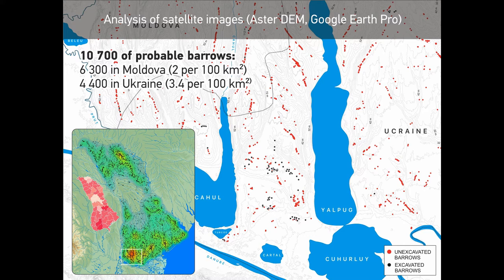According to my calculations, using various satellite images like Astrium and Google Earth and others, almost 11,000 burial mounds are located on this territory of the Dniester-Prut interfluve, with about 6,300 on the territory of the Republic of Moldova, and about 4,400 on the territory of Ukraine. And there are about 2.5 barrows per 100 square kilometers between Dniester and Prut, while the average density of burial mounds from Moldova is much lower than the density of the Ukrainian part.